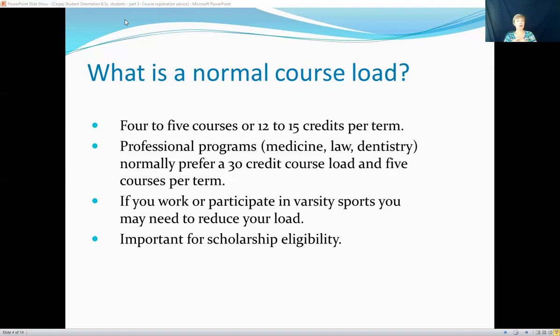You can also go part-time. You can do fewer than 12 credits per term. That just means you're part-time that particular semester. McGill doesn't have any issue with you being part-time versus full-time, but it can have an effect on student loans. So if you're receiving Quebec student loans, you have to be a full-time student. You have to have a minimum of 12 credits per semester in order to maintain those loans.